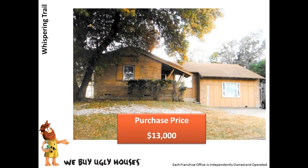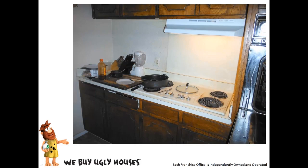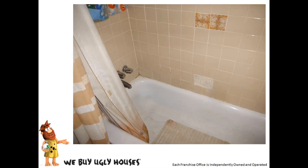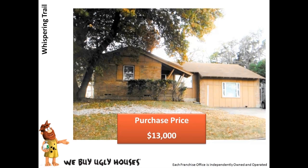This one is on Whispering Trail. Purchased this for $13,000. We actually didn't have to spend a whole lot on this house. We probably spent another $5,000 to get it ready, with some updates included. I needed some new appliances because these were really worn out, but it was a decent house. You know, it needs some work, they all do, but that's why we get them at great discounts. So that was that house. I just wanted to share our most recent 5 with you.